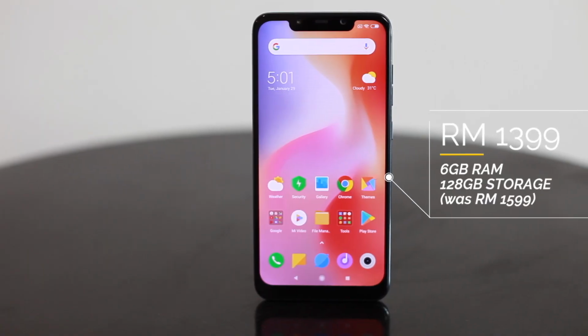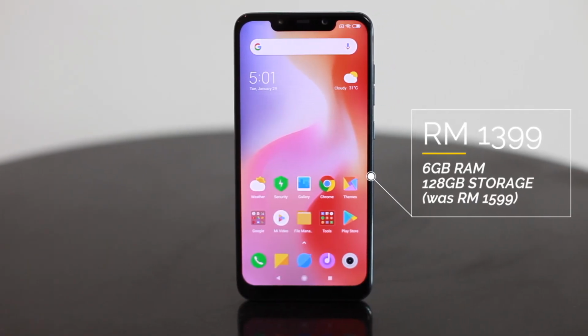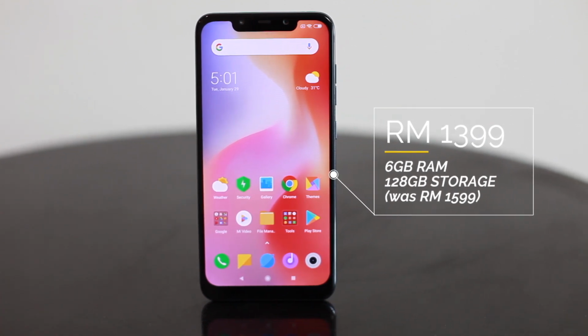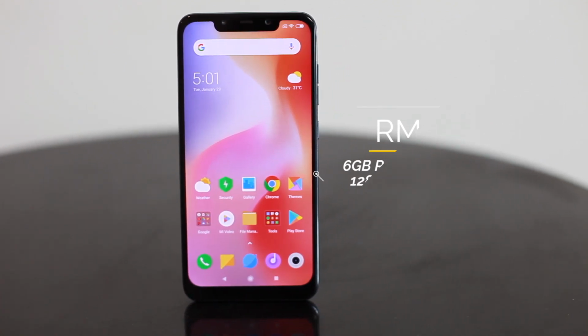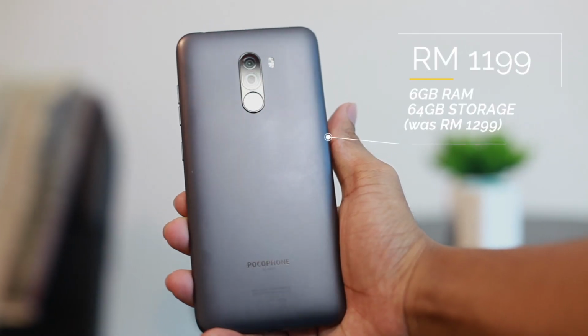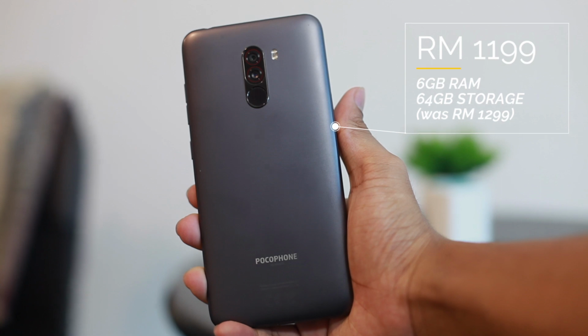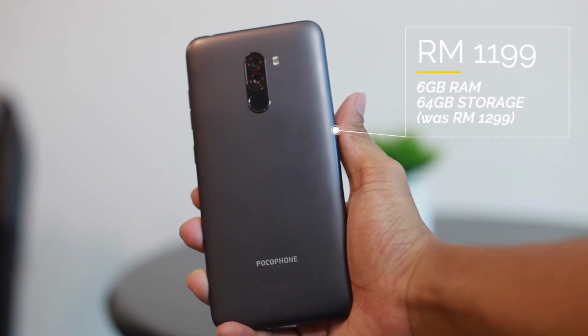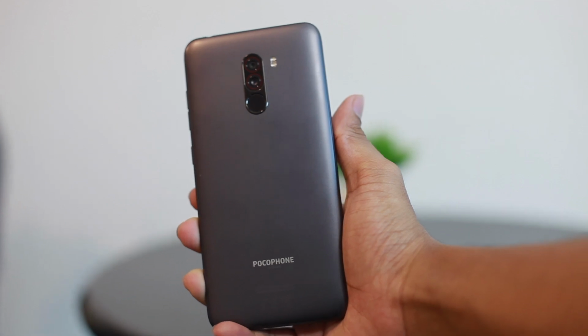But in my opinion, the best reason to get the Pocophone F1 right now is its exceptional value for money. Right now, you can easily get the 128GB model with 6GB of RAM for about 1,399 ringgit. Compare that to the launch price of 1,599, that's 200 ringgit saving right there. The 64GB model with 6GB of RAM, on the other hand, can be bought for about 1,199 ringgit now, which is around 100 ringgit cheaper than the launch price.